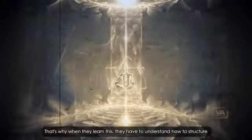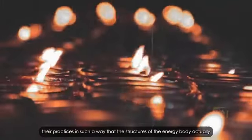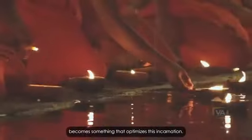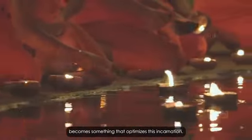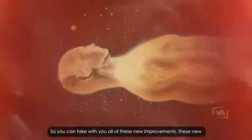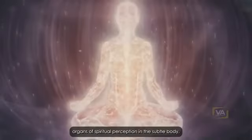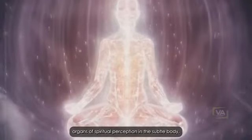That's why when they learn this, they have to understand how to structure their practices in such a way that the structures of the energy body actually become something that optimizes this incarnation, so you can take with you all of these new improvements, these new organs of spiritual perception in the subtle body.